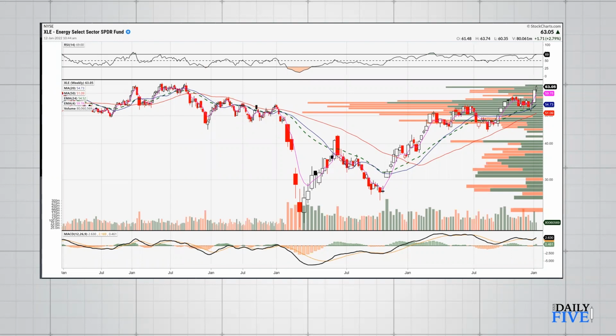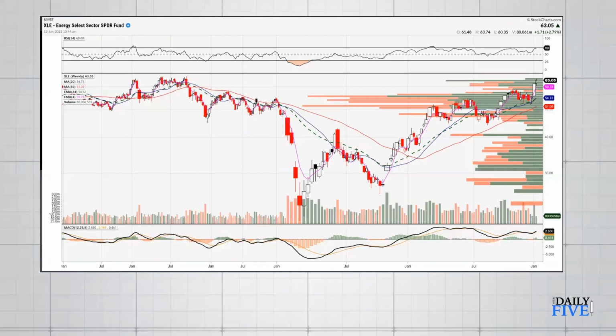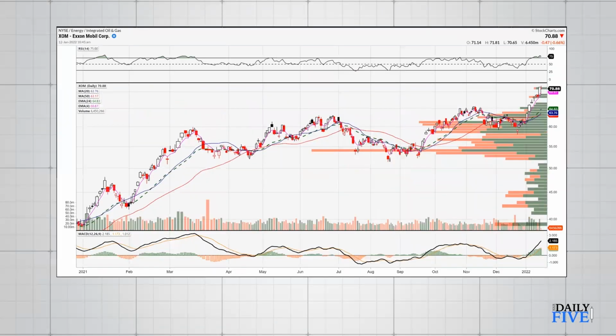Now, the top two holdings for XLE are XOM, Exxon Mobil, and Chevron. So I have included those two today. We do see that, yes, we are moving to new highs for Exxon Mobil. So looking for this pattern to continue. Now, we are a bit extended away from our 4 EMA, which is roughly just below $70. So I would use roughly 70 as my support if I were to get into Exxon Mobil.